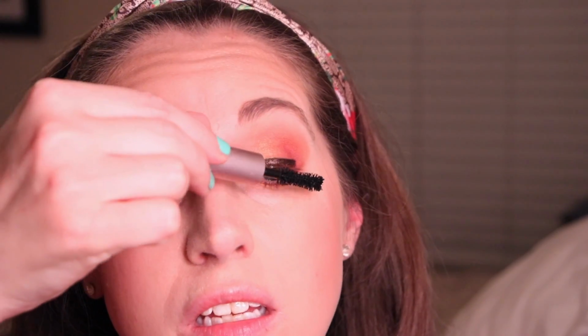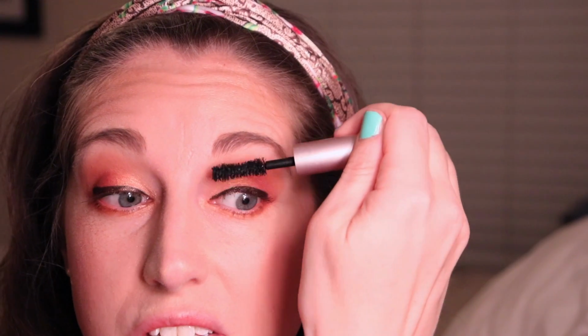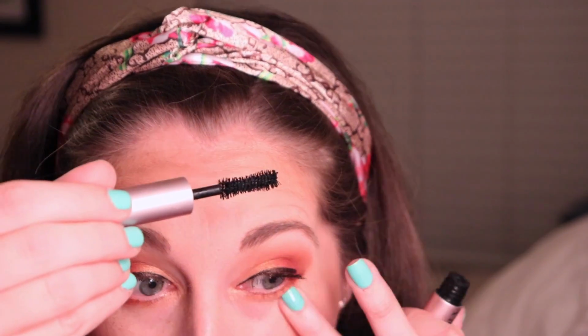Hopefully it's not too dry, and it will give me some nice lashes. I feel like it's like instant lash. This is one of my favorite ones when I want to go all out with lashes. Yeah, I feel like it does such a good job. And it hasn't dried out yet, which is good. I've had this one for a little bit.